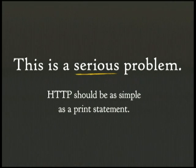This is a very serious problem. A lot of people think that this is probably not a very big deal. If you're working on a single project, you just write your little shim that makes your requests for you, and then that's kind of it. You don't have to worry about it.